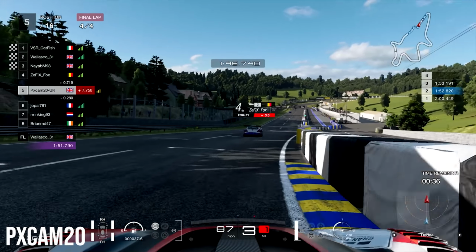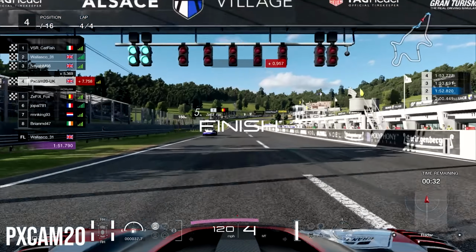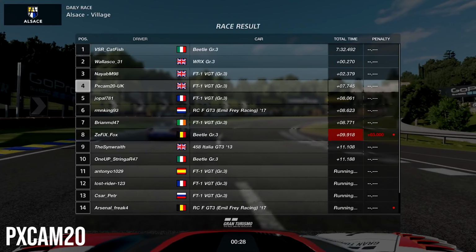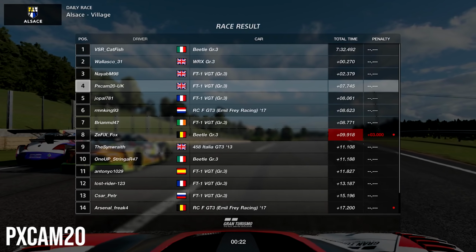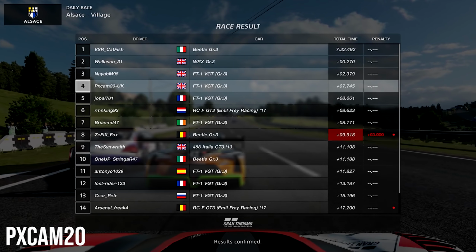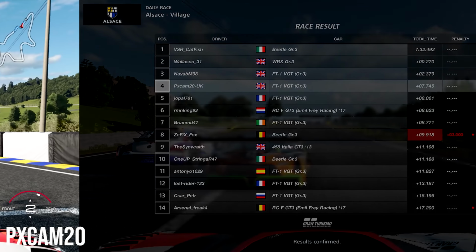Coming out of the final corner, we're going to hold off the Frenchman, and it looks like we're going to be in the delta for 4th place. And here we go. We are able to get 4th place as the Belgian gets demoted all the way from 4th down into 8th place after getting that penalty. But that was a deserved penalty after pushing us and the Frenchman out of the way. So we got very, very lucky with that. So let's see what we can do here on the second race.